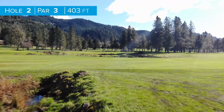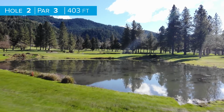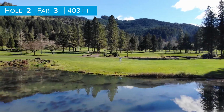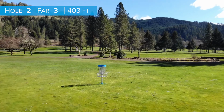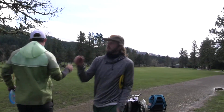And starting off here in the second round at hole 2, 403-foot par 3. You just got to clear the water right here, really. And it's kind of a birdie or die hole. You either make it or you don't. And then the drop zone's not simple either. You got to throw right back across the water again. Yep. If you don't clear the hazard, you throw from the hazard, or from where you went into the hazard, I guess.